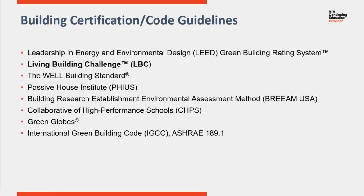First, the various sections are called petals and have imperatives, which describe the tasks that need to be achieved. Certification is also required by a third-party audit 12 months after building occupancy.